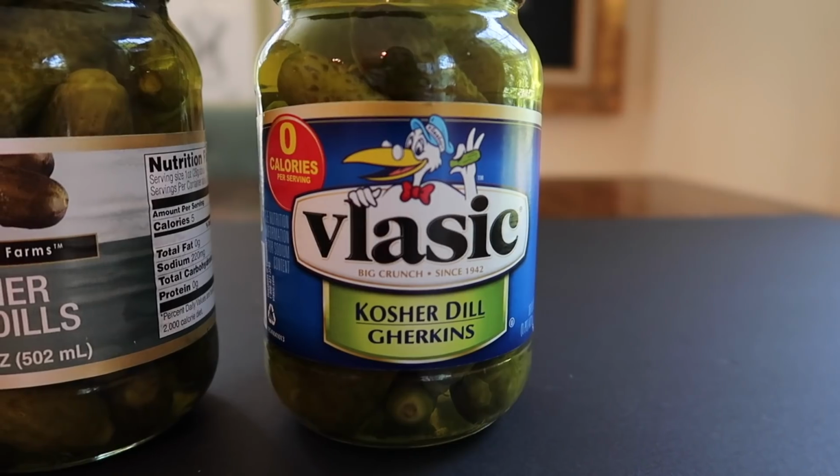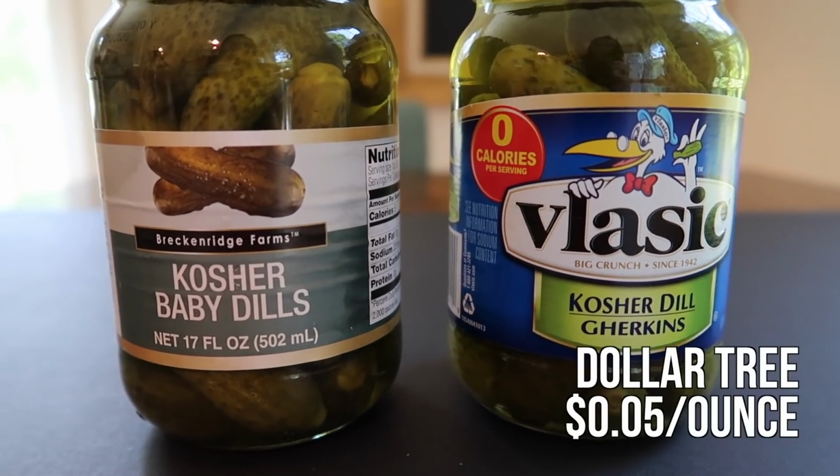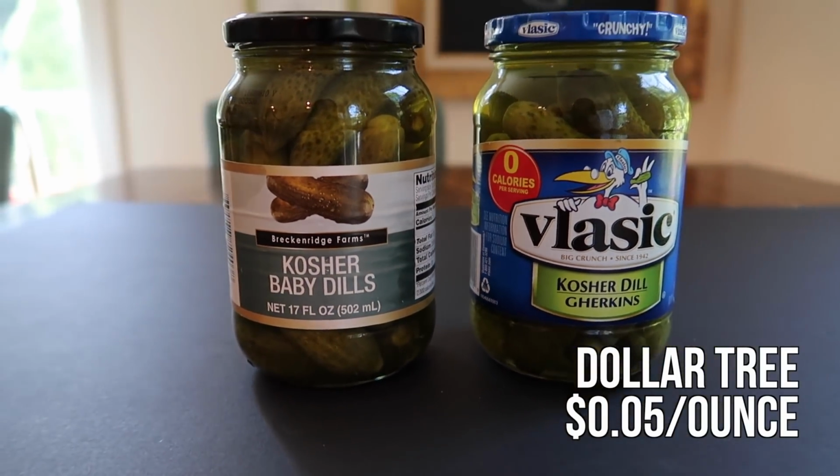As far as the price, you're paying about 22 cents an ounce for the Vlasic and only about 5 cents an ounce for the Dollar Tree ones. Also, I just realized I've been calling these "Valasic" my entire life, but it's just Vlasic. So I just learned that about myself.